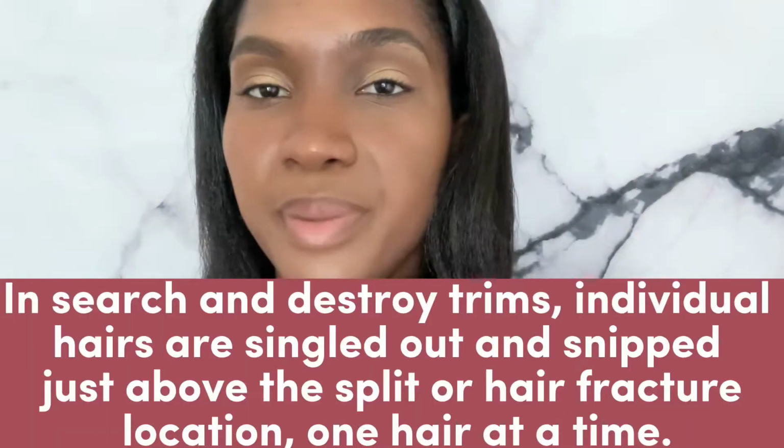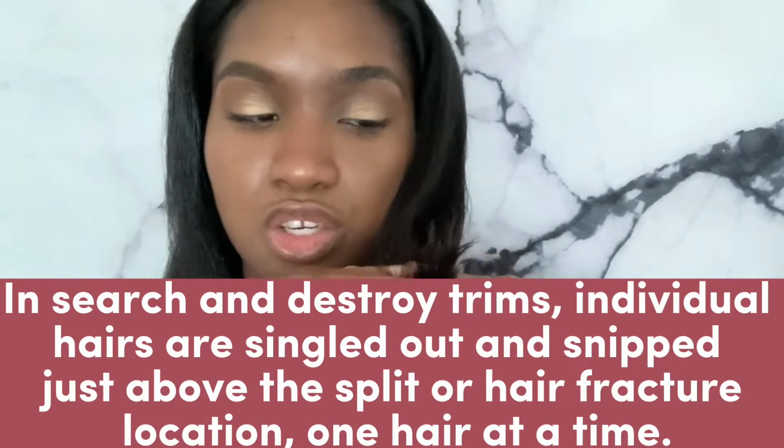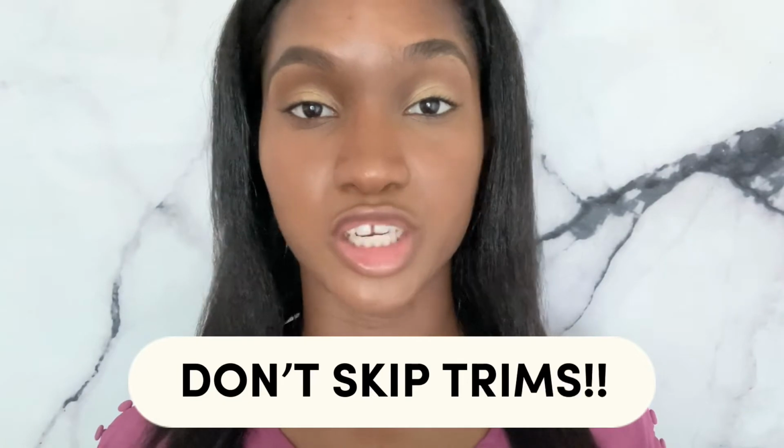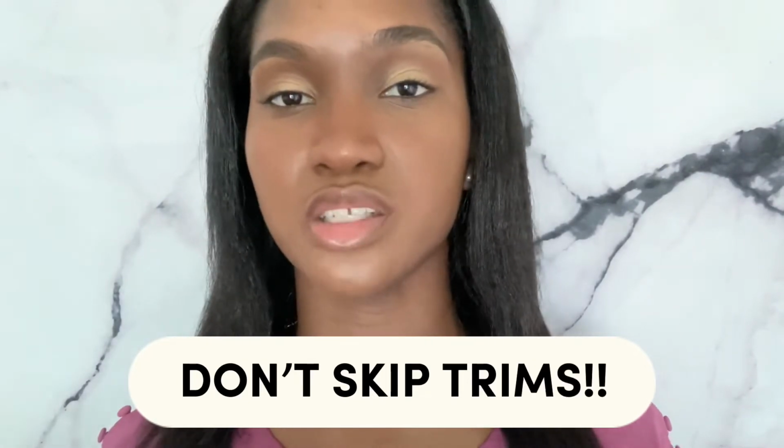Whenever you take care of your hair, make sure you look for split ends. There's a method called the search and destroy method. Basically, you just look at your ends and you can tell whether something looks uneven, if you have split ends or not. And then you just snip off the split end. This does not replace your regular trims. You still have to go to the hair salon, or even if you trim your hair yourself, you need to make sure that you're still trimming your hair, however often you need to trim it.